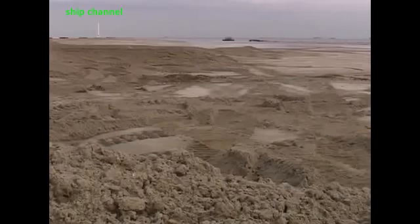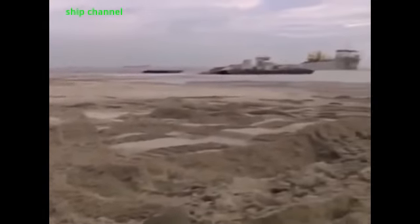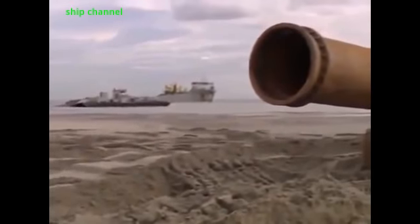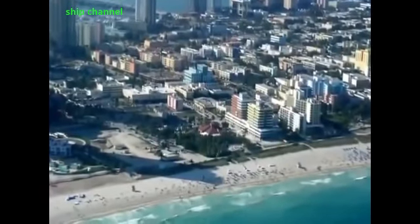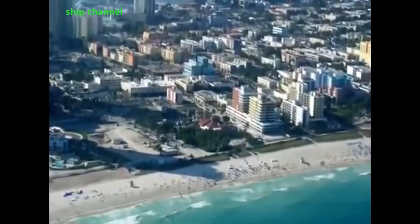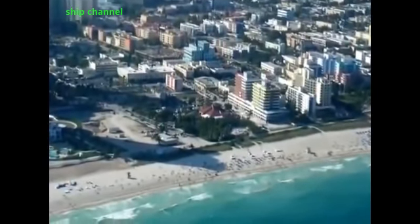Using sand as a foundation for land building has an interesting history and has been used all over the globe, but perhaps never so famously as Miami Beach. It's been called the billion-dollar sandbar. 25 kilometers of sand facing the Atlantic Ocean at Biscayne Bay.